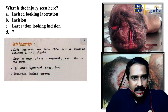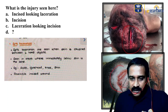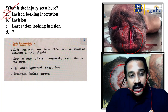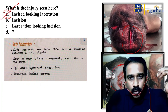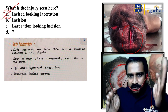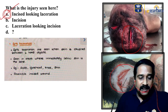Now, what is this injury seen here? There was a photograph with an injury on the head which looked very much like an incised wound. This was an incised looking laceration, which is the correct answer. That is to say, it is a laceration which looks like an incised wound. It is a split laceration. Split laceration is most commonly seen on areas of the body where there is a bone immediately beneath the skin. The skin gets sandwiched between two hard objects, the weapon of offense and the underlying bone, because of which the skin splits open, which very much resembles an incised wound. So this is a split laceration.